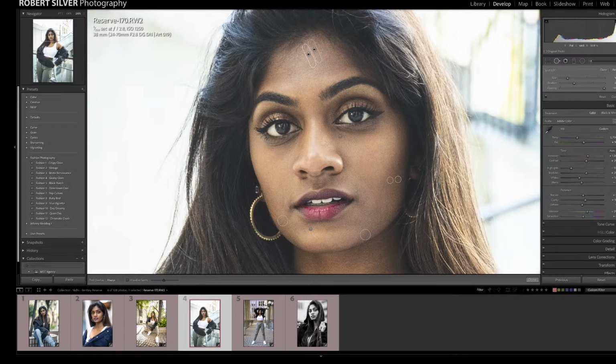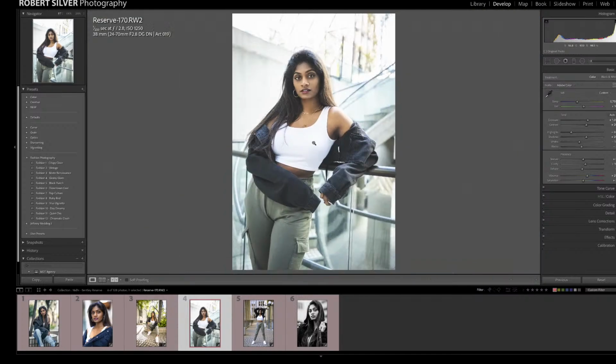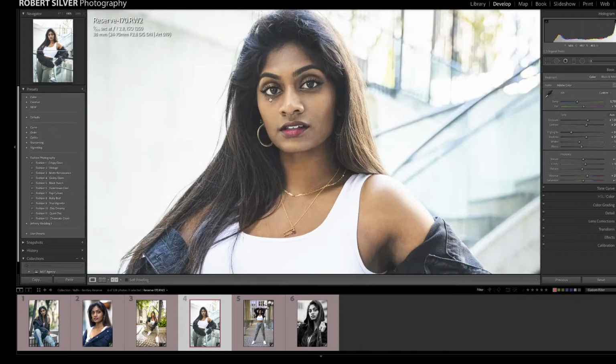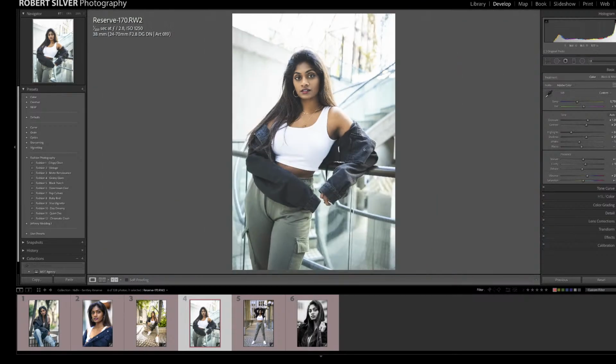Cool. Boom. Very nice. Very nice. I love working with models whose skin naturally is pretty damn good. Besides me being envious, it just means I'm going to save a lot of time in editing, and I just love it. Again, it allows me to just concentrate on the thing I enjoy doing, which is capturing portraits.